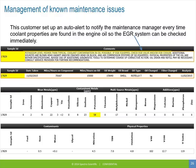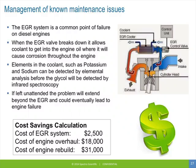This customer used the auto alert feature on LoopTrack to notify the maintenance manager every time this occurred, so the EGR system could be checked immediately on that particular vehicle. When the EGR valve breaks down, it allows coolant to get into the engine oil, where it can cause corrosion of the engine and oil degradation. If left unattended, the problem can lead to eventual engine failure. Catching this problem in the early stage will cost approximately $2,500 to repair the EGR system versus $18,000 to over $30,000 for an actual engine repair.